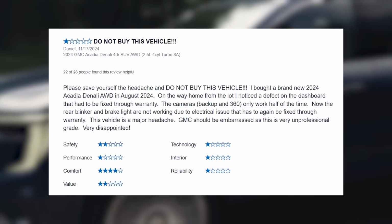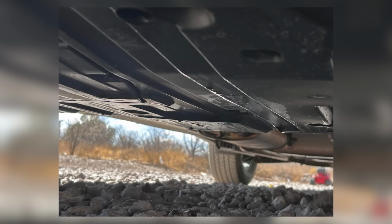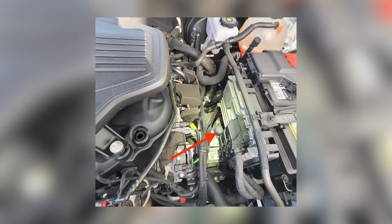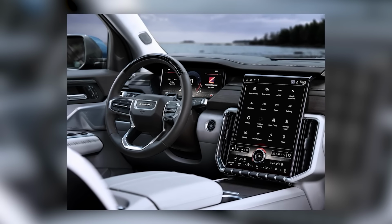Consumer Reports dropped the Acadia to the bottom of its rankings as new reliability data rolled in. Complaints include transmission fluid leaks that leave puddles in driveways, full transmission replacements on vehicles with under 10,000 miles, brake problems that raise real safety concerns, and electrical accessories randomly quitting without warning.